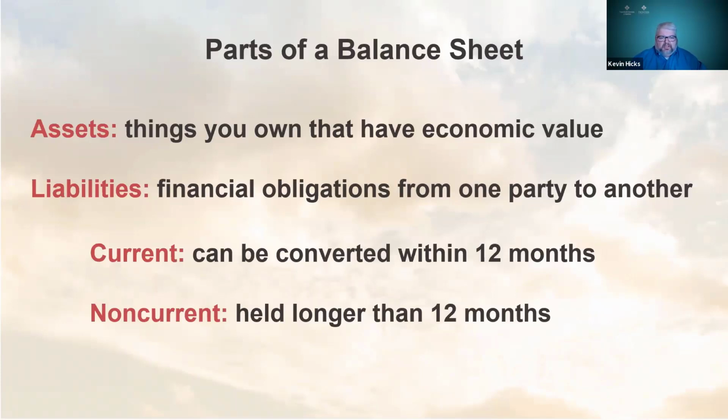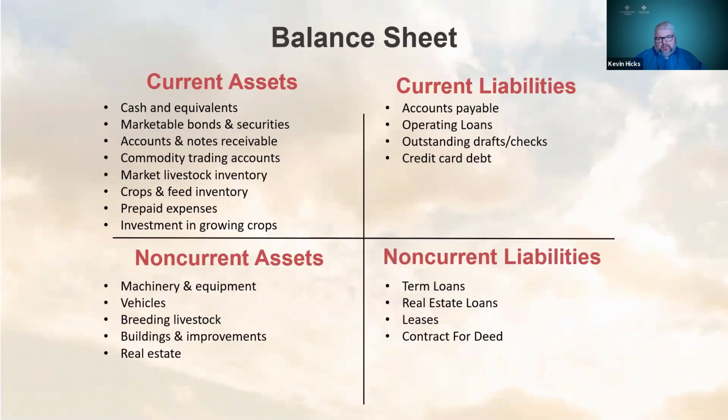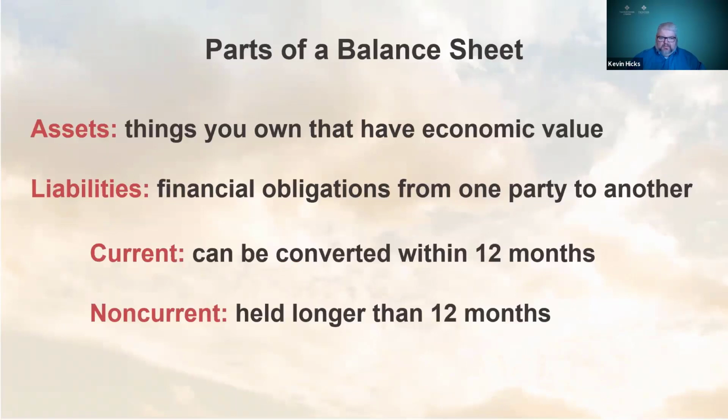You can see here, when we talk about assets and liabilities, we generally at Farm Credit break them down into current and non-current categories. You may deal with other banks that use other terminology, but basically, current is going to be anything that you can convert in 12 months. And when we say convert, it's either going to be converted into cash or consumed by the operation. So any prepaids that you may have, seed, chemicals, fuel, those types of things are going to be current. And then your non-current assets and liabilities are those assets that you're holding on to for more than 12 months, or those liabilities that are going to be paid back over a longer length of time.